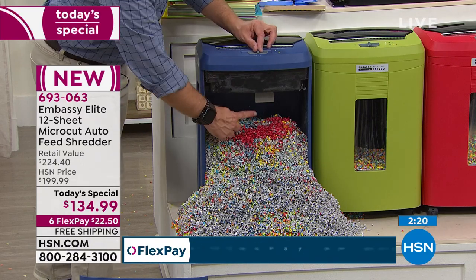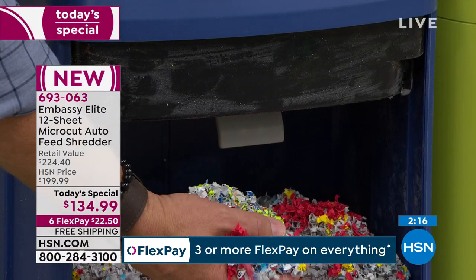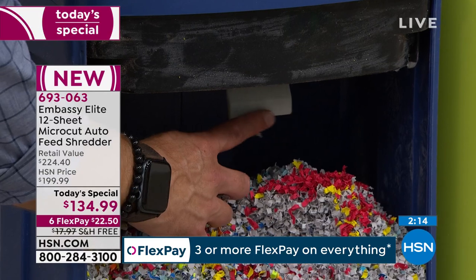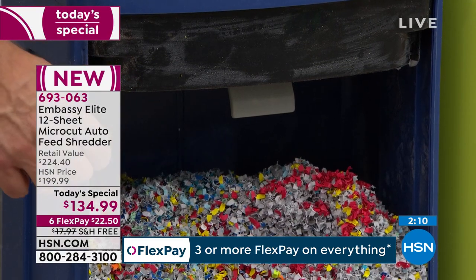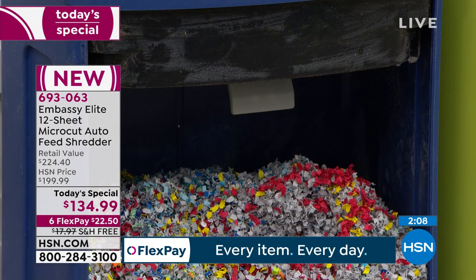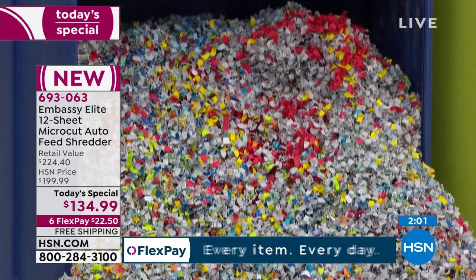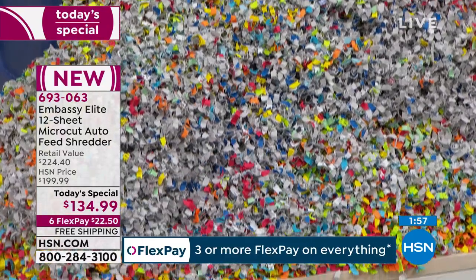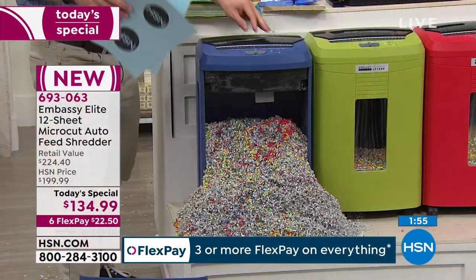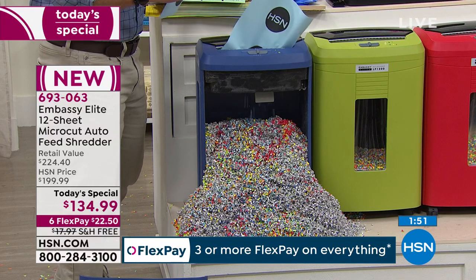A few other quick features, you see this little white tab hanging down? This is if you did walk away from it and your bin started to fill up, it would automatically shut off. I mean, Embassy's thought of everything from the auto shut off to the caster wheels to the peekaboo window. If it ever overheats, because you have put too many in there or you've gone too fast for it, it has the overheat indicator. It will stop. The machine almost knows to take care of itself as well.